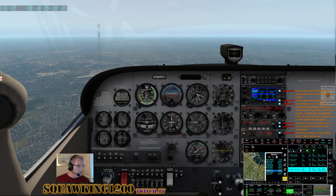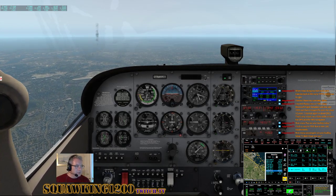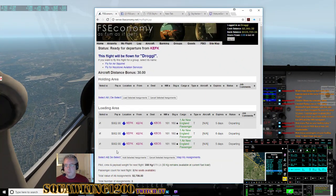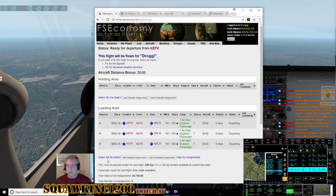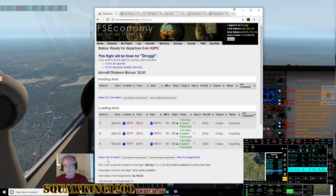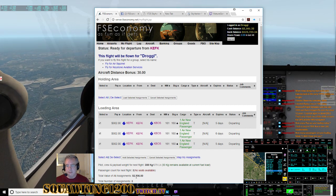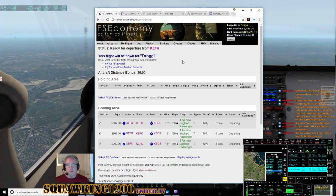Let's see. Can pop that up on the screen. Each one's paying $900, which was pretty good. I mean, it's a 2-hour flight or so. After Boston gets its fees, make a couple grand on that. And this is my own aircraft, so I don't have to pay rental.